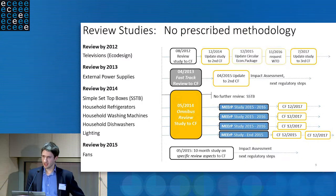Then you had the fast track review process, which was trialed for external power supplies. That wasn't accepted by stakeholders, which then led to a longer process overall, and they had to update the data because it wasn't able to move forward. So you ended up having an extended and longer process overall, and an update was brought to the consultation forum in 2015.